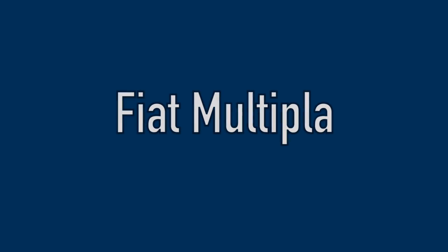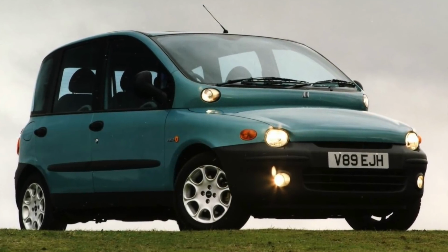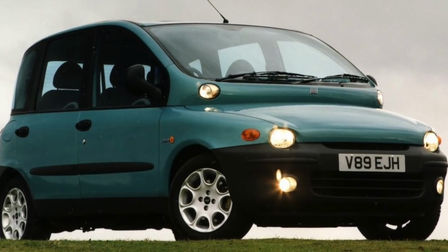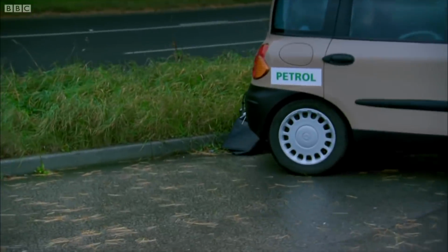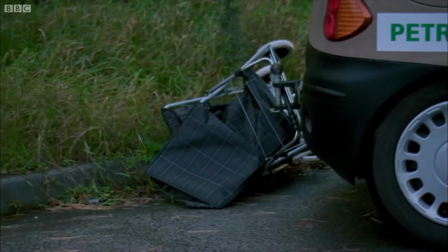Number 1, the Fiat Multipla. In my mind, this is the ugliest car ever made, and thankfully it was not sold in America. If you've ever seen the old Top Gear, you might remember them doing a skit with this car and completely destroying it and turning it into an old people's car. That was quite funny, and it really drew me to dislike the looks of this car.